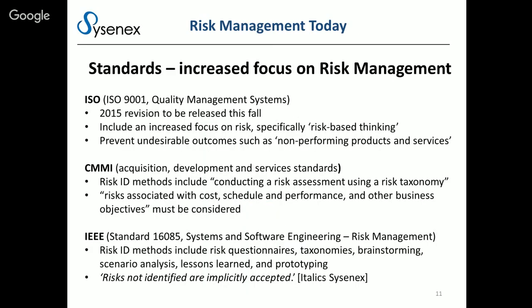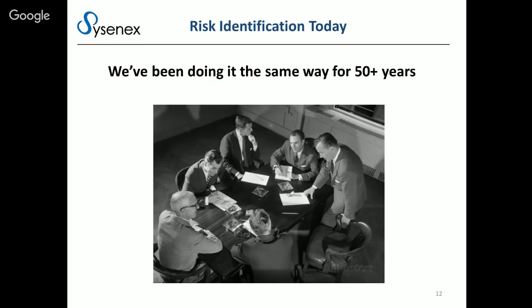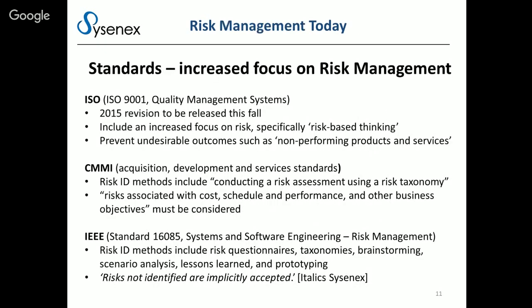Even as risk management becomes a bigger problem, there is more focus on it. The ISO organization came out with a new 9001, their quality standard, this fall. There is an increased focus on risk, specifically risk-based thinking, to prevent undesirable outcomes such as non-performing products and services.